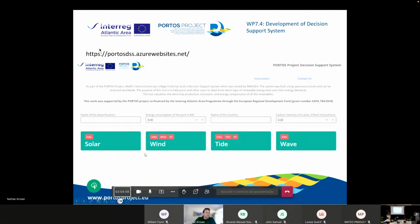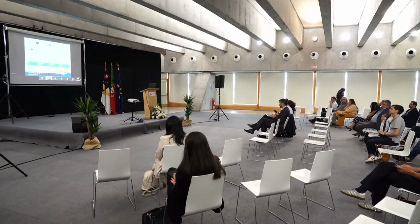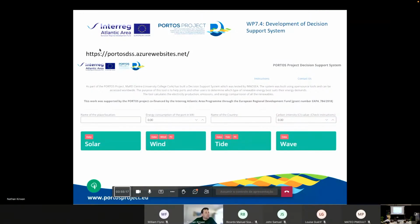After that, you're looking at your port, and you would know yourself what kind of resources are available: solar, wind, tide, or wave. Some ports won't have any tidal resources available to them, and some ports won't have wave. And in other cases, wind might not be an option.